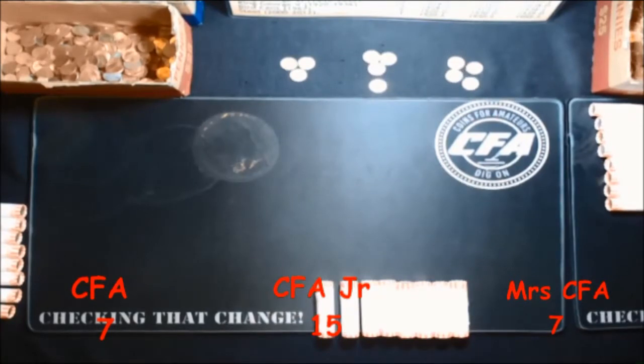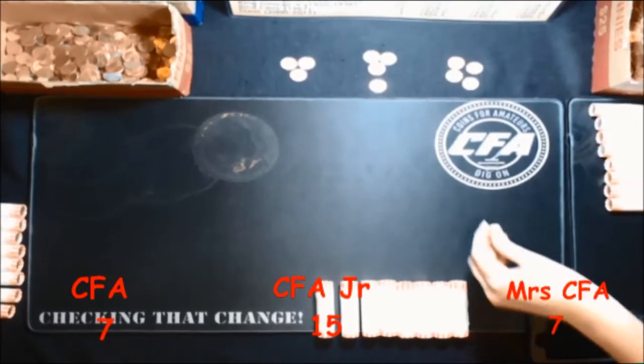My friend Cameron had, she's like, yeah, I have $5. I was like, check them. She's like, what do you mean? I was like, dude, look up Coins for Amateurs and you'll know what to look for.